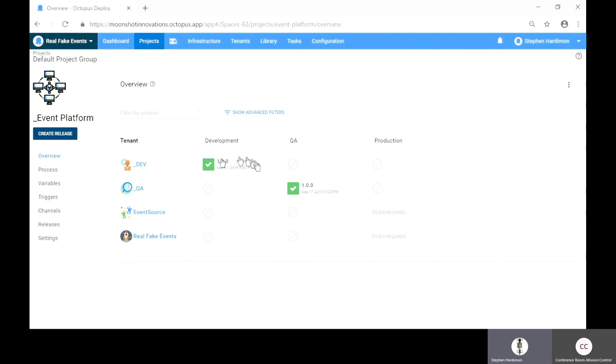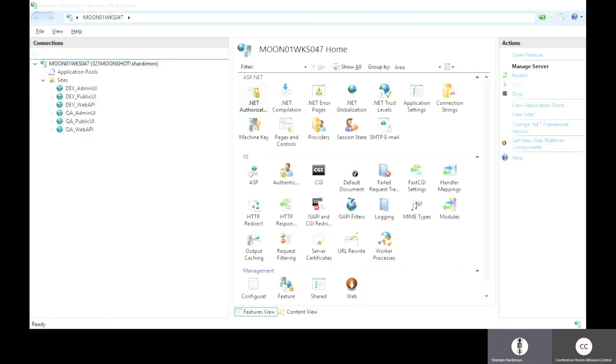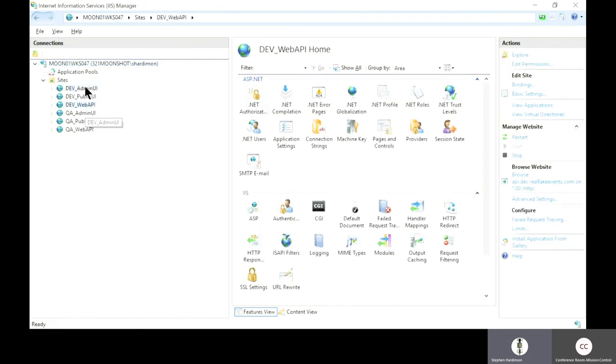I've already done the development and QA deployments of the whole event platform. I didn't think you guys wanted to sit there and stare at the screen while I did that. Here's the result of those deployments. This is the development environment, and this is the QA environment. They're on the same box because I only created one deployment target and tagged it with the correct roles and environments for everything. I'm going to use the same deployment target for every part of this.